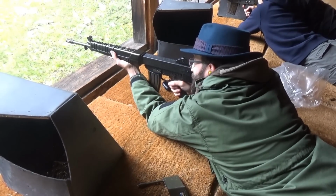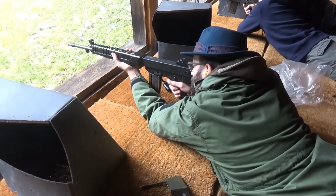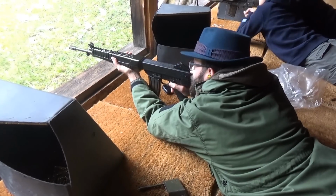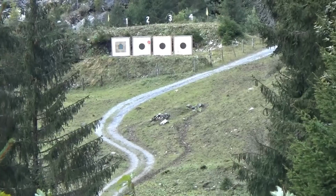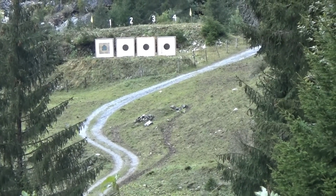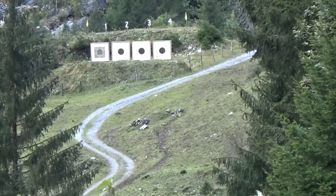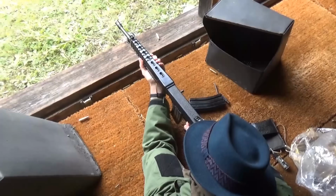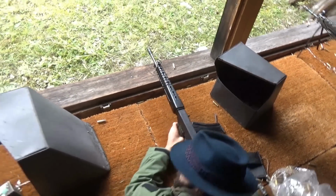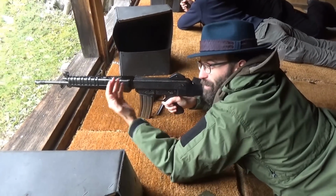Oh, that trigger's so bad though. It's very creepy. It's so creepy. There's no break point. Yeah. It's like a Mosin.